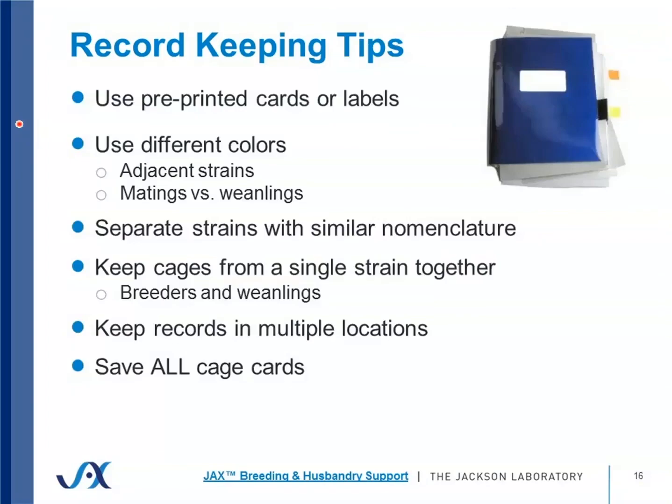Now I'd like to share with you some helpful tips for record keeping. Using printed cage cards or labels versus handwritten ones helps ensure that the cage information is legible for all who are working with the mice and thus helps avoid mistakes due to misreading or misinterpreting such important information. Using cage cards of different colors to visually distinguish adjacent strains helps avoid inadvertently mixing up cages of different strains. Or the different colors can distinguish the mating pens from pens with experimental mice.